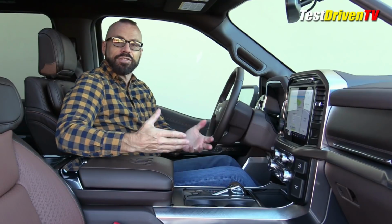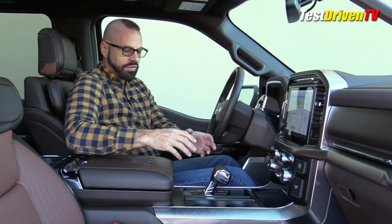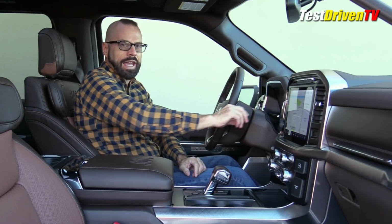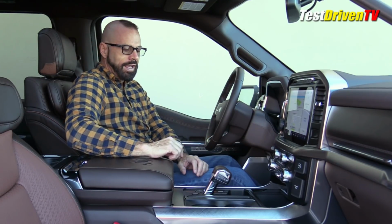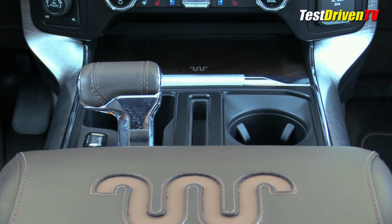And I have to give it to Ford. They saved the lever, and they've gone to all of this extra work to create this little feature so that we didn't have to have a knob like some of the other brands. And I appreciate that, because I hate the knob. I love the fact that they've retained that.